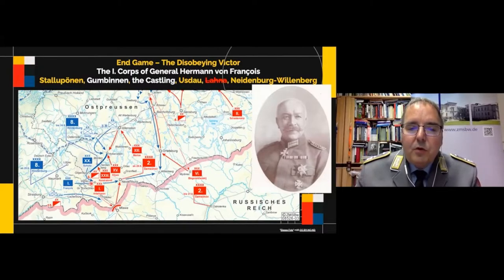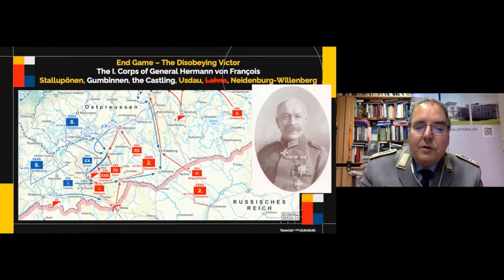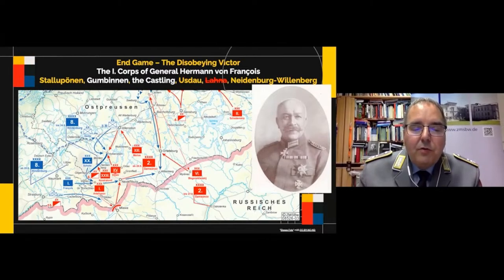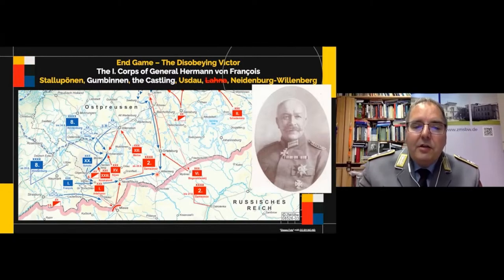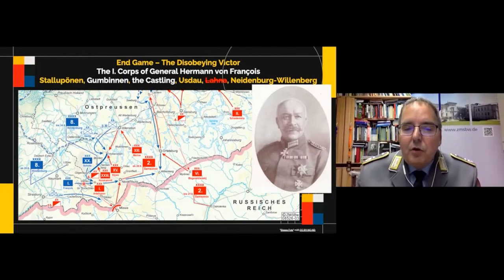For Ludendorff, this was the decisive breakthrough of the whole battle. And then he ordered Francois to attack Tulane. This is around here. But Hermann von Francois decided, no, I don't do this. And he attacked in this direction towards Neidenburg and Willenberg, because he thought this is a decisive move for the battle. And in the end, Ludendorff said, okay, this was true. But the general disobeyed.